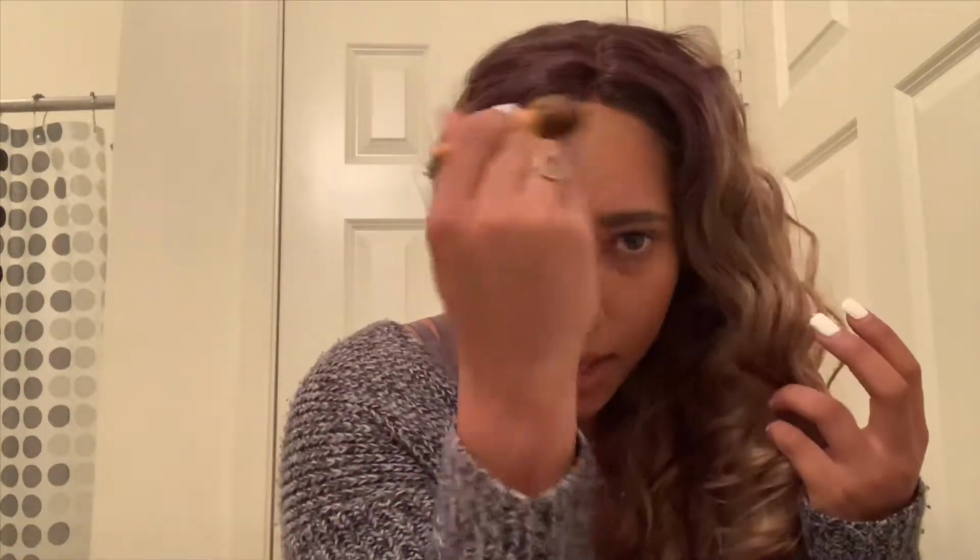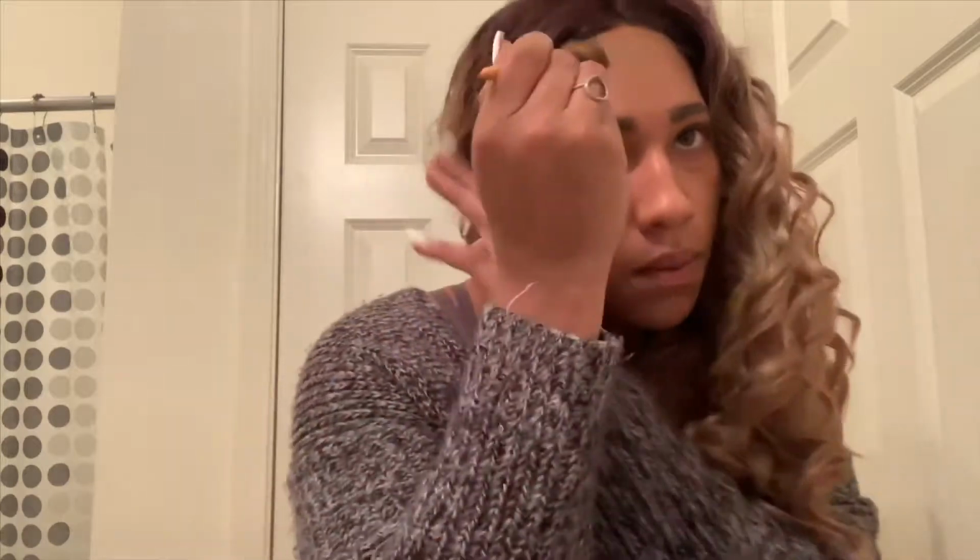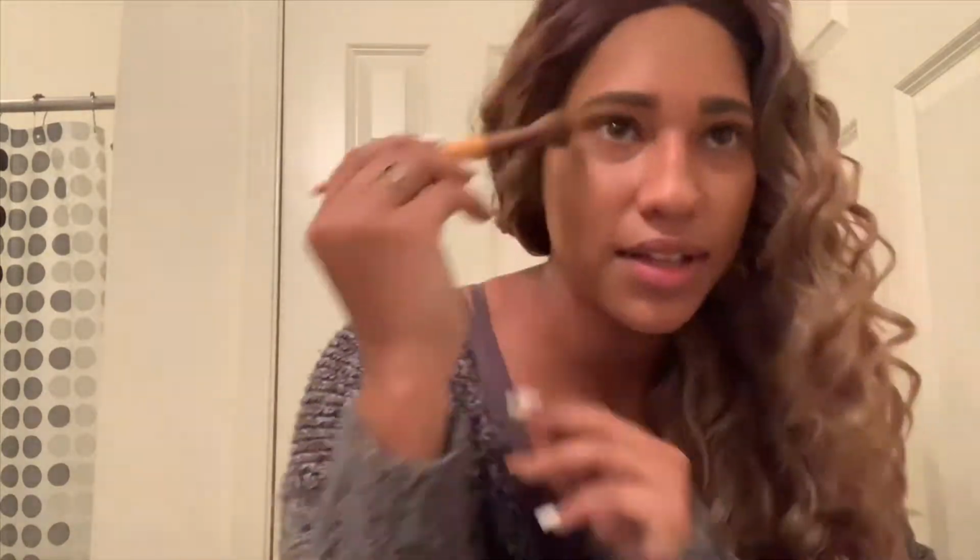And then at the top of my forehead, I'm just gonna go ahead and make it a little bit darker because that gives you the illusion of a shortened forehead. Because nobody wants a bob head. Because like, I've got a forehead, but not that far away.